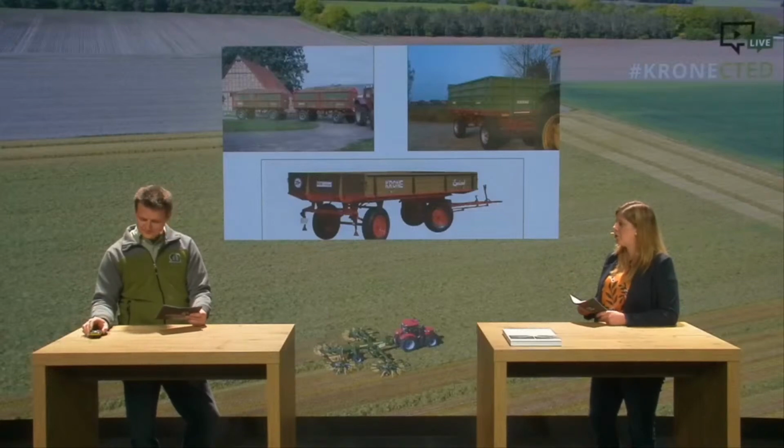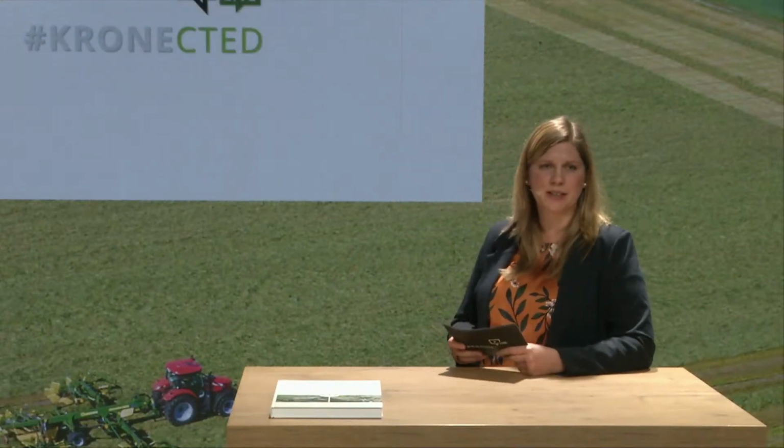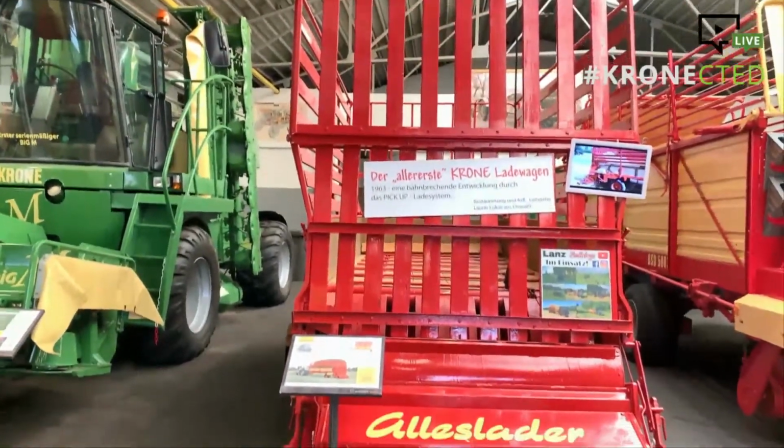Vom Emsland-Kipper noch einmal zurück. Wir haben, glaube ich, ganz tolle Impressionen nochmal von dem Alleslader mitgebracht. Genau, da haben wir noch einige Bilder. A few more pictures of the Alleslader.